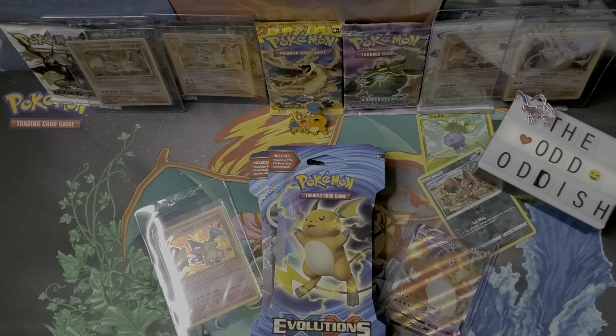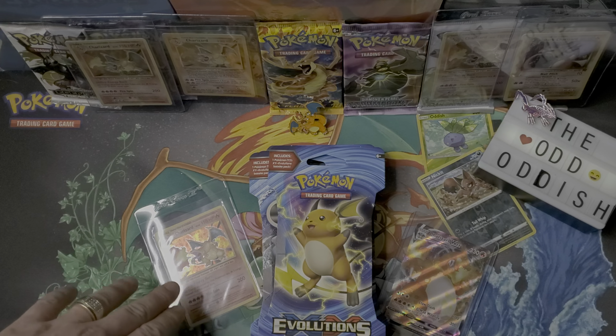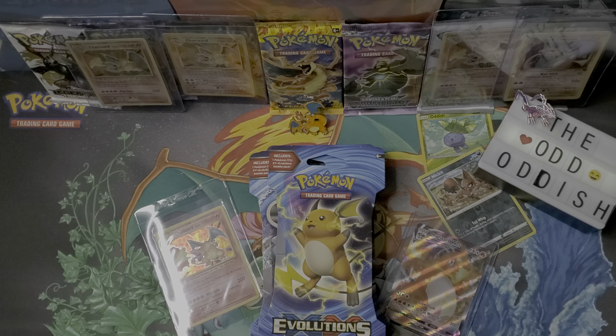You can always get them in other box sets and stuff like that. But if all you want is the Evolutions pack, who the heck wants to buy a box set for just the Evolutions pack? So when I see them in groups like this, I pick them up, I scoop them, I cop them, you know what I do. For you guys, so we can all open them together and hopefully pull one of these guys live here in the Poke Lab on the Odd Oddish, and we'll do it together.